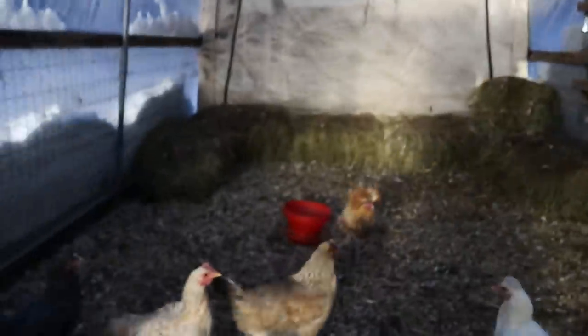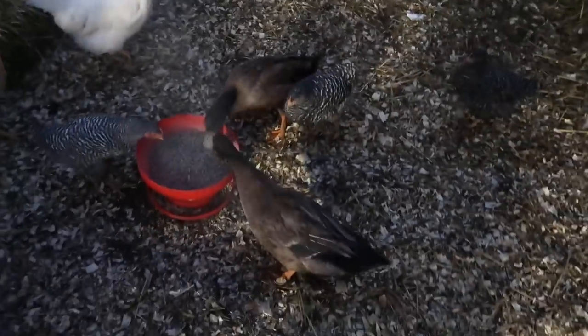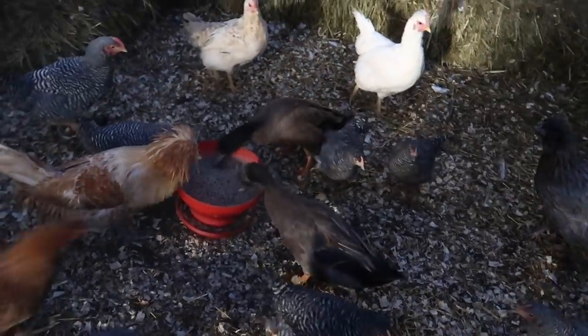How's everybody doing this morning? I keep forgetting to set up their roosting poles. Hopefully I remember to do that today. If I don't, put it in the comments and remind me. You still got grain left over from yesterday. So there's grain in there from yesterday, but now they're eating like they haven't had food for a week.